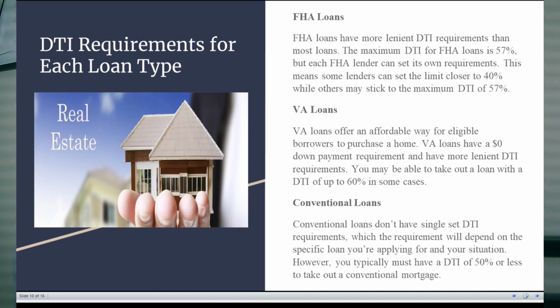DTI requirements for each loan type. FHA loans have a more lenient DTI requirement than most loans. The maximum DTI for FHA loans is 57%, but each FHA lender may set its own requirement. This means some lenders can set the limits closer to 40%, while others may stick to the maximum DTI of 57%. VA loans offer an affordable way for eligible borrowers to purchase a home.